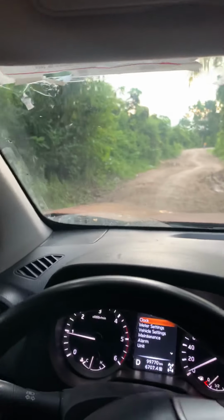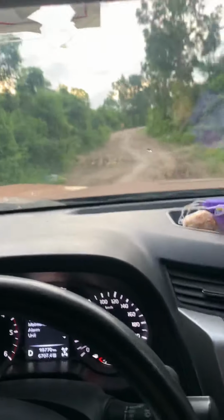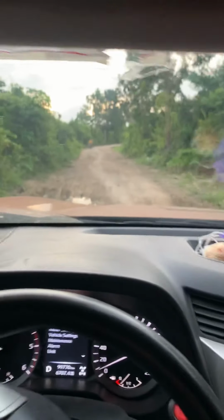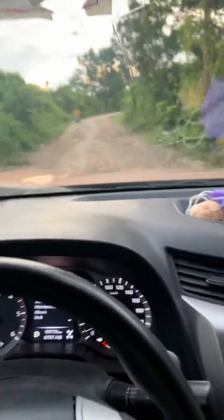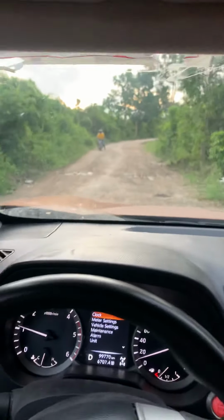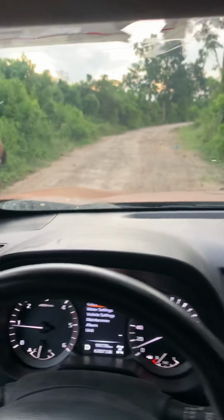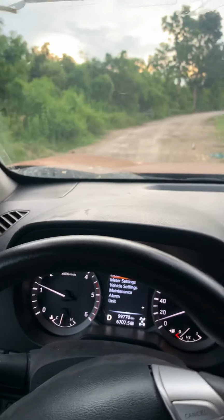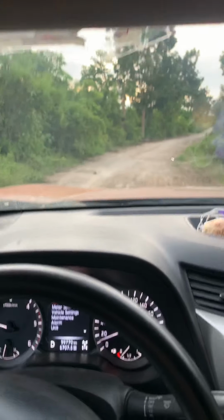So we're going to the other side of the farm now to get the second batch of forage that we cut yesterday. The road is quite bumpy, but it's very manageable. This is just actually a few meters travel from where we got the first batch of our forage.